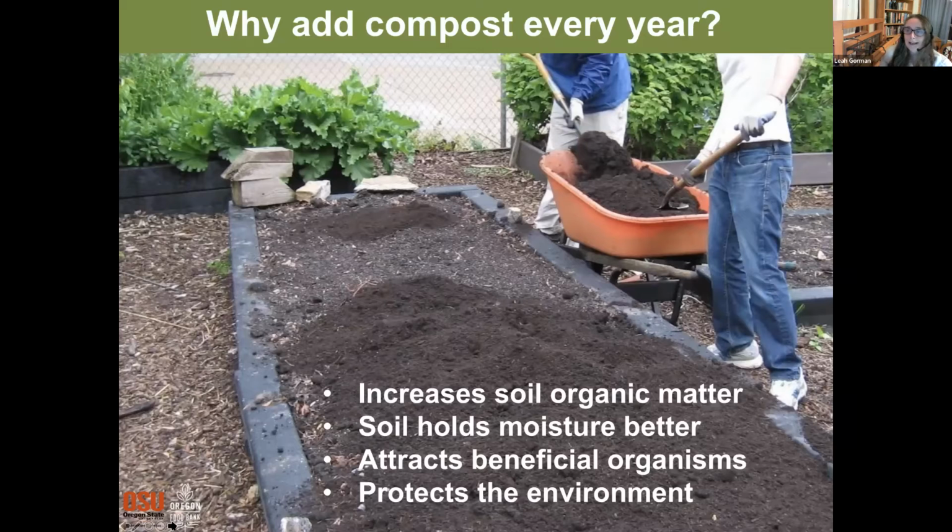Just repeating, because it's so important: when you increase the organic matter in your soil, you're allowing your soil to hold moisture. You are attracting beneficial organisms like earthworms, basically providing food for them, which then provides more space for air in the soil, which allows more air to get down to the roots and allows the roots to expand out more on your growing plants.